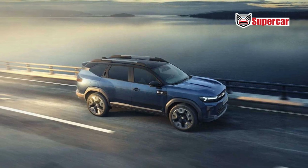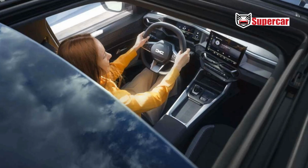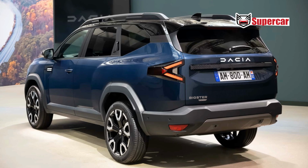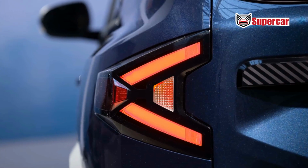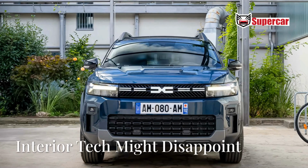And that's not uncommon in the car world. Manufacturers often have to make compromises to hit certain price points or meet safety regulations. So, while that prototype might have you drooling, remember it's not the final product. Don't fall head over heels for a car that might look completely different when it actually hits the streets.